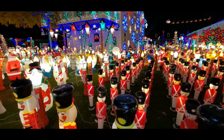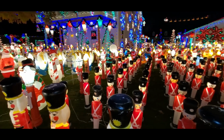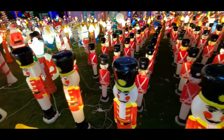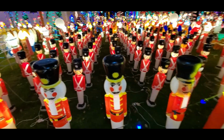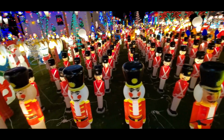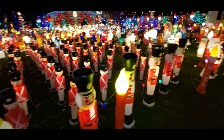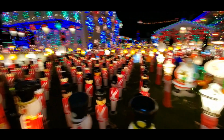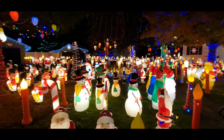He said the thing that is the most difficult to keep up with is the light bulbs for each blow mold. It's $1 a piece. He's having to go through here every day and see which ones were burnt out and replace them. So that's the most difficult thing to keep up with. Bulbs out right there already. Broken spiral.